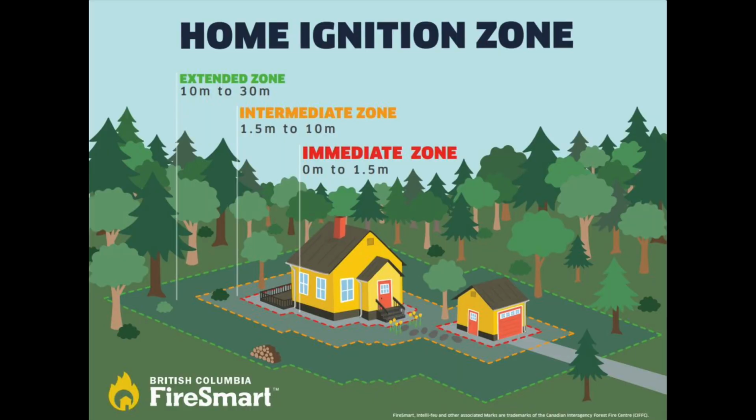Maintaining all of your plants in a proper way, which if you're a gardener, you probably are, right? You're removing all the dead or dying branches, removing needles that have fallen, bark that has fallen, anything dry that, again, would make a great campfire is something that needs to be removed in this zone of your home. And then we have our extended zone, which would be 10 to 30 meters and beyond, depending on how large your lot is, right?